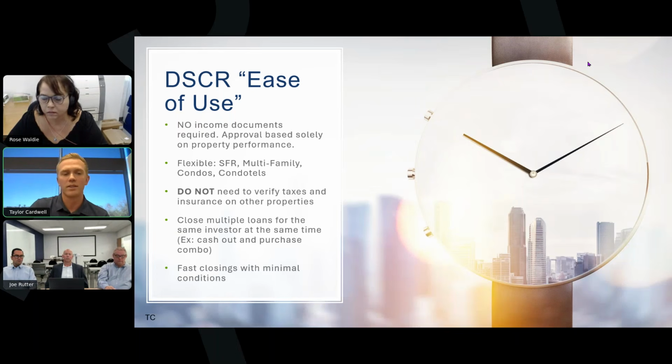We're looking at, does this property itself cash flow? Yes or no? We're looking at a credit report to make sure that all of the other mortgages that they have are paid as agreed. But if so, we're not looking to see if those are cash flowing or not. If they're paid as agreed, that's good enough for us. And then we're just looking at the cash flow on our subject property for that specific transaction.